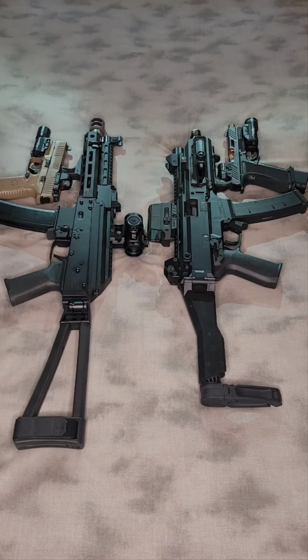Today's contestants. Loadout 1, the Shadow Systems XR920 Elite. It's PCC, the CZ Scorpion Evo 3S1. Loadout 2, FN509 mid-sized MRD, and its PCC, the Palmetto State Armory AKV.